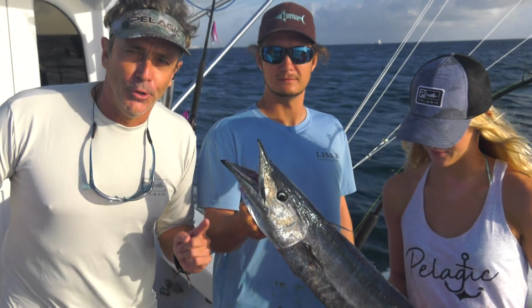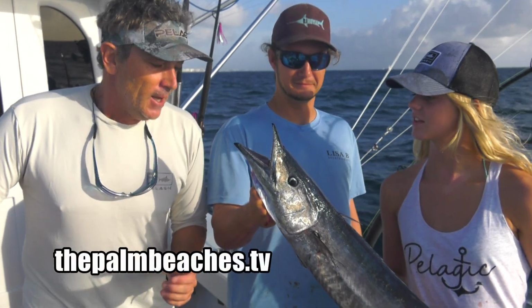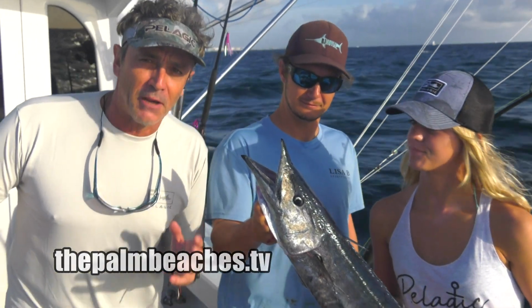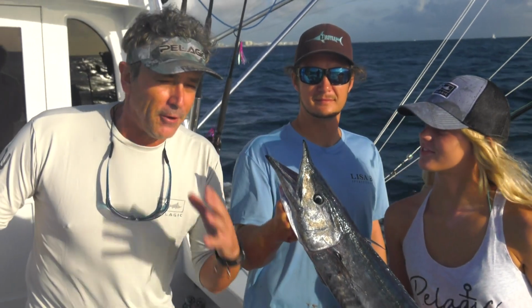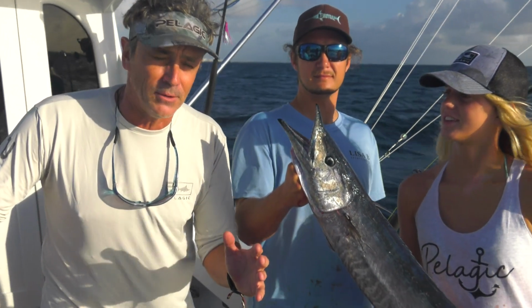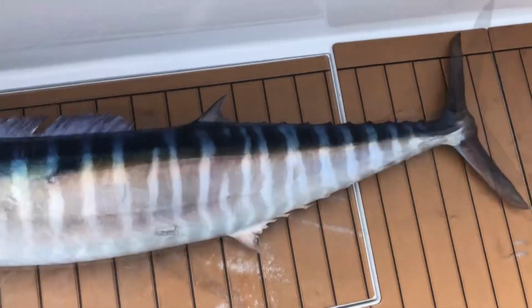This is the wahoo, one of the fastest swimming fish in the ocean. It's also a very fast growing fish. And believe it or not, these fish can get right up to 150, 160 pounds. Massive, and the bigger they get, the more barrel shaped they get.